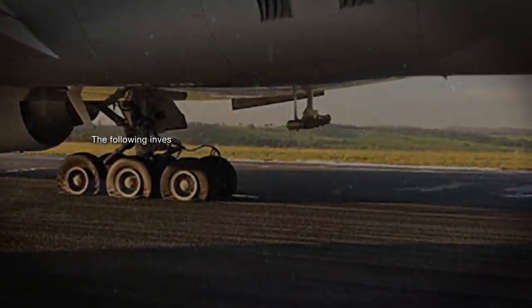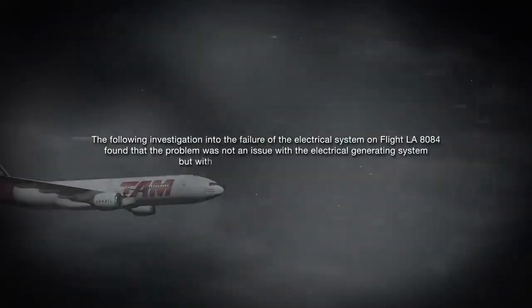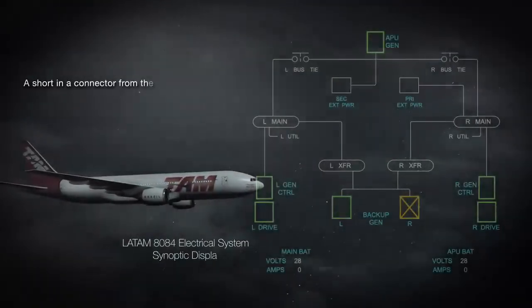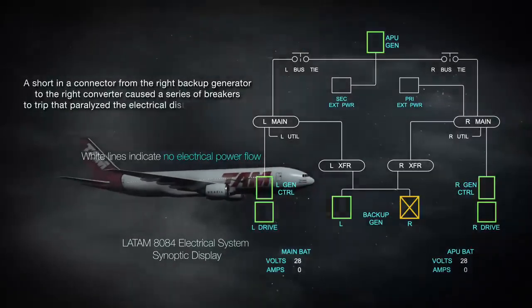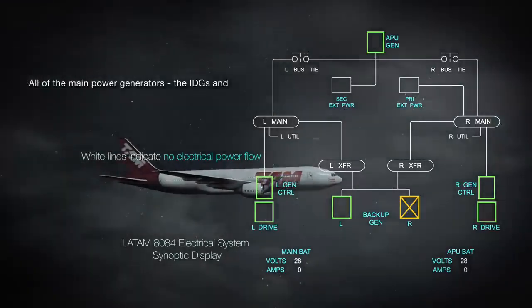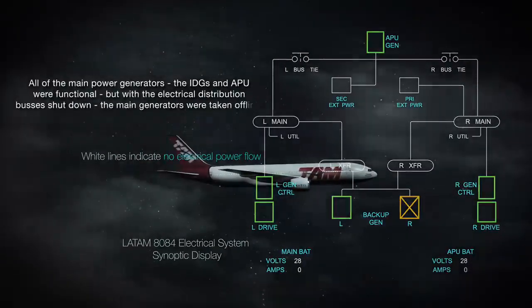The following investigation into the failure of the electrical system on Flight LA 8084 found that the problem was not an issue with the electrical generating system, but with the electrical distribution system. A short in a connector from the right backup generator to the right converter caused a series of breakers to trip that paralyzed the electrical distribution system. All of the main power generators, the IDGs and APU, were functional, but with the electrical distribution buses shut down, the main generators were taken offline.